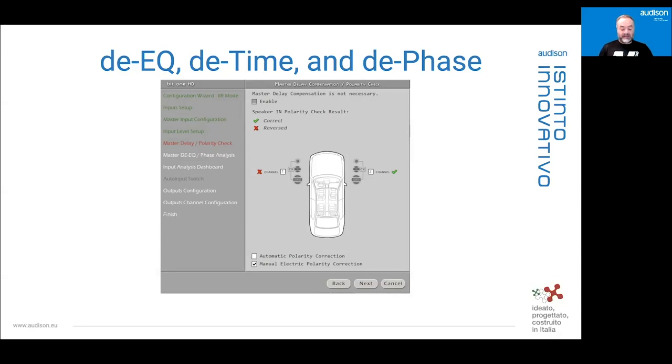And there's two options I have at this point. One of them is automatic polarity correction. You can check it here. The other one is manual polarity correction. You know what manual polarity correction means? It means, hang on a minute, I'm gonna go fix my wiring.